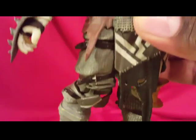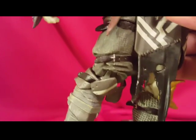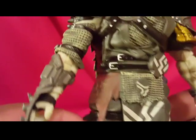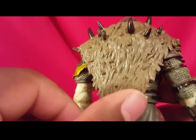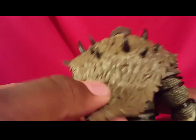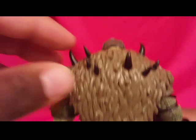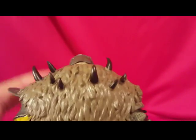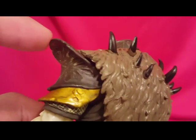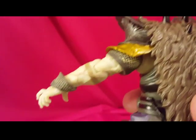Just gonna give you guys a nice front back look at this guy. You guys can kind of determine what this getup is he's wearing, what it's made out of. This is made out of some sort of animal, maybe bison fur or something like that. It's got the spikes coming out of the back, which is really cool. The spikes aren't hard. They're pretty much the soft plastic. And he's got the metal piece or the armor piece on his arm. That's a soft plastic as well.